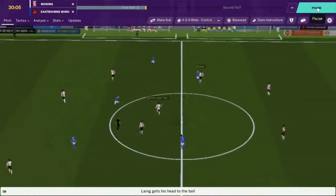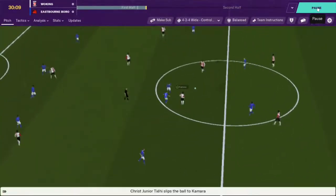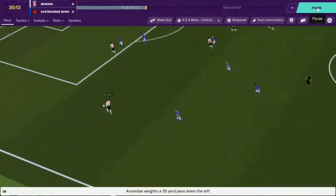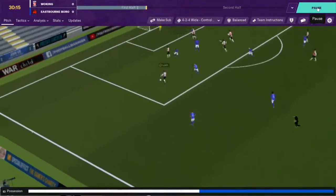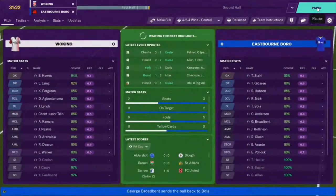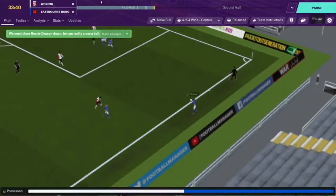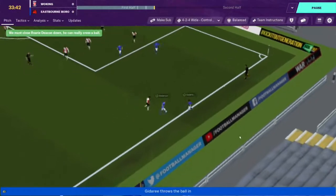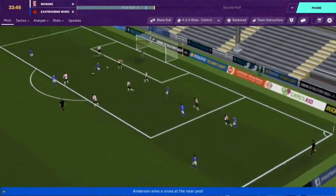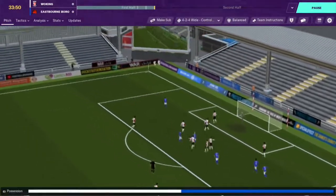Guidry now clearing it. Well, we just can't keep possession at the moment. Every time we kick a ball, it goes to a Woking player. Hobson clearing the ball there. Anderson out on the wing, finds Pollock, but Pollock puts it over.